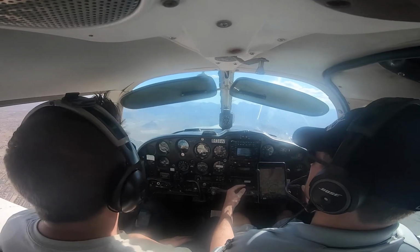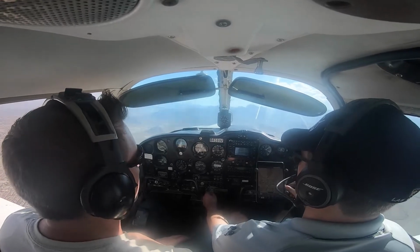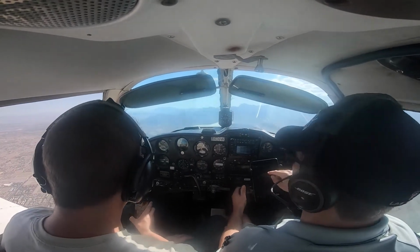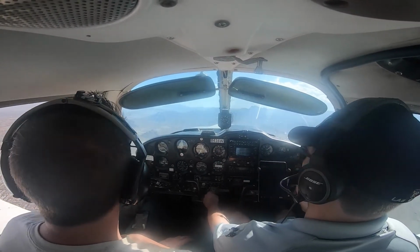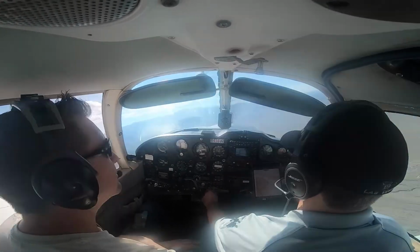Yes. Alright. 8416 Whiskey, cleared direct to Jocus. Hold northwest of Jocus. Expect further clearance at 16:45. Time now is 16:10. Okay, so now how do I do this? Let me figure this out.